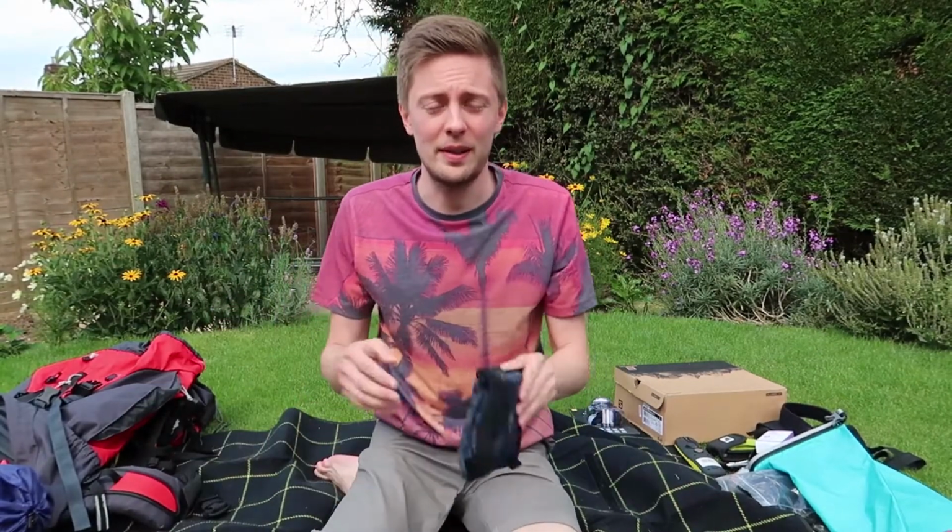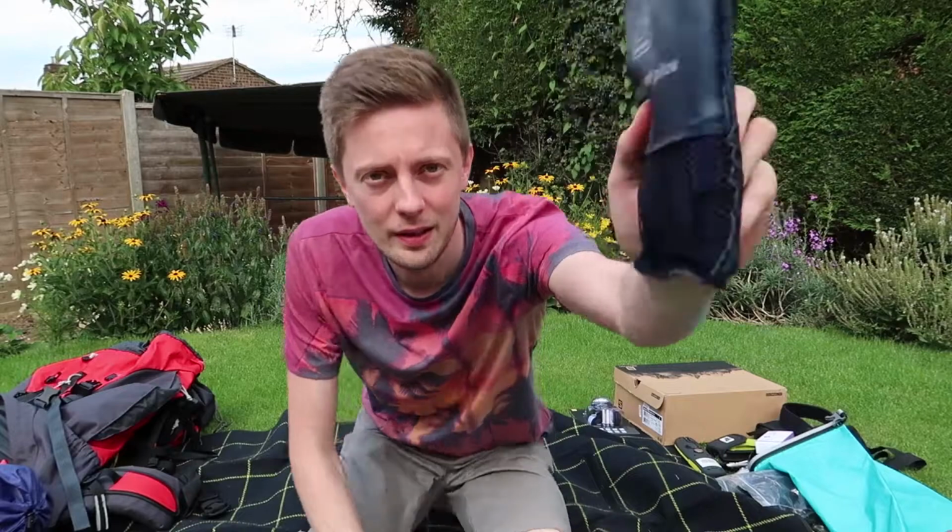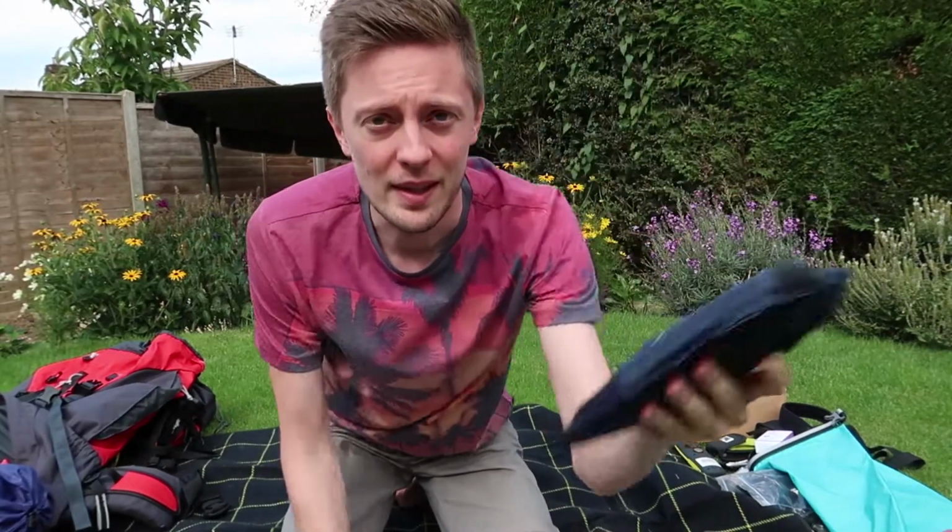Then along with those bits, I've got this little thing here. This is an inflatable pillow. Again, if you're not happy with the hygiene, if you're staying somewhere more remote or somewhere not quite as clean, then you've got a pillow rather than using what they provide.